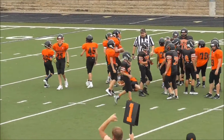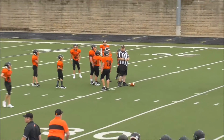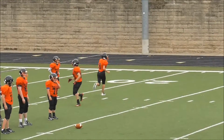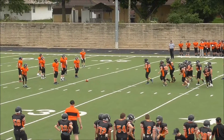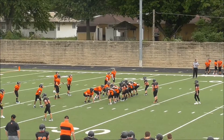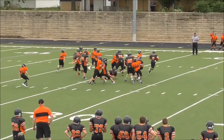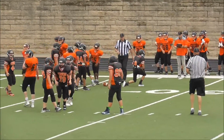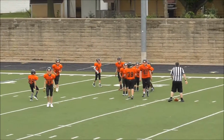First down, Tigers. Carry for a 10-yard gain by number 44, Zane Ebel. Ball carried by Strecker. He's taken down by number 45, Lucas Hamilton. No gain on the play.